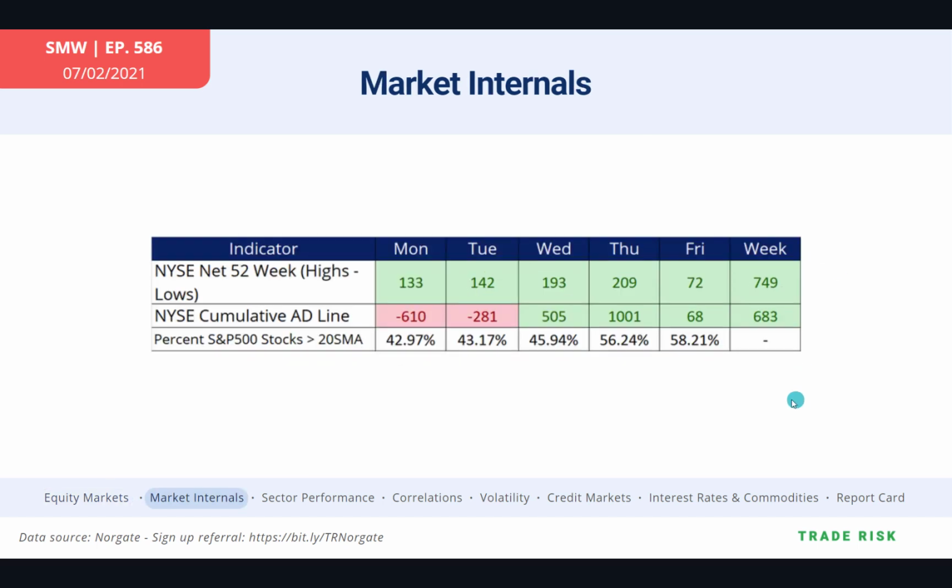If we look at market internals, market breadth, you can see it was very solid here as well, especially still the number of stocks hitting 52-week highs, 749. That's one of my favorite indicators to look at to measure the intermediate health of the market, long-term health of the market, let's even call it. And that number is still skewing very positive here, almost at the 1,000 mark for the past 5 days.